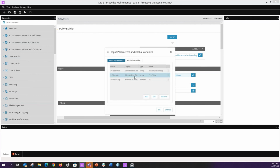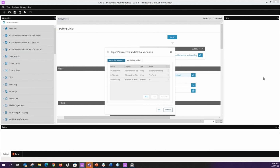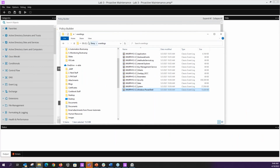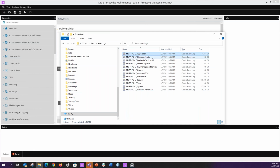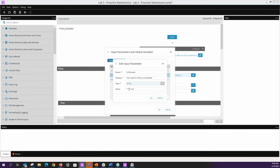In file mask for the files, for example, you could do wildcards; there could be backup files in here. In mine, what's the file format in here? I think it's probably just log. It's EVT, right? So I could even do something like star dot EVT. Those are event logs. Here, I'll just show you what they look like in my event log folder. There we go. So here are my event logs, and I back them up, so temp, event logs. These are all EVT logs. So again, I can just use wildcards, or I can do the actual extension.